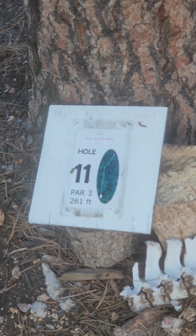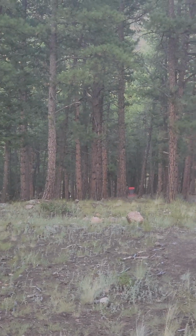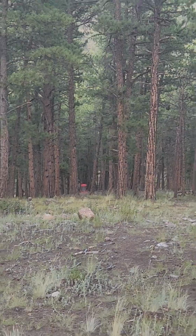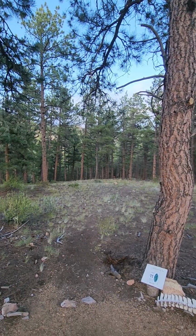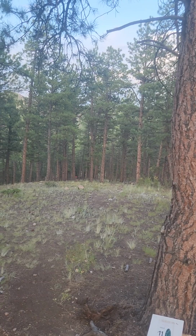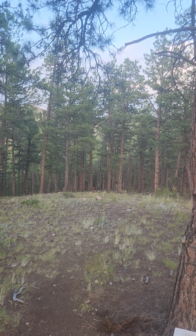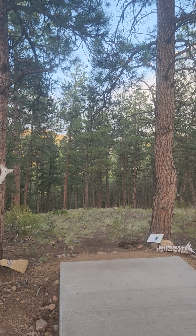Hole 11, par 3, 261. Playing downhill. There's kind of like a middle, a left, and a right line. I mean, it's just really what you're comfortable with here. The middle's probably the hardest. Did you throw already? No, I was just waiting for it.